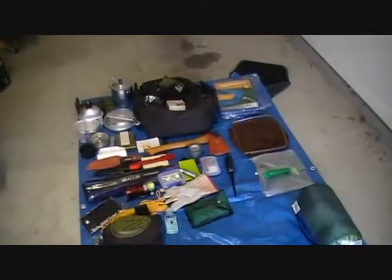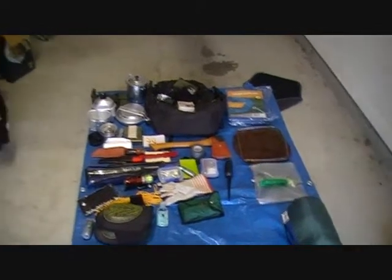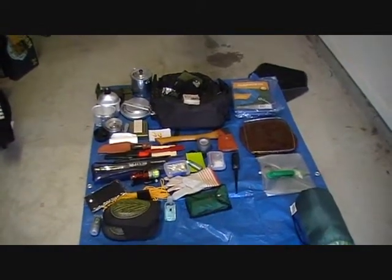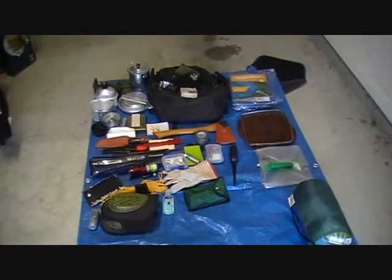Alright guys, so this is just a continuation on the motorcycle camping kit, whatever. Basically, the stuff that I'll take with me when I go camping on the bike.